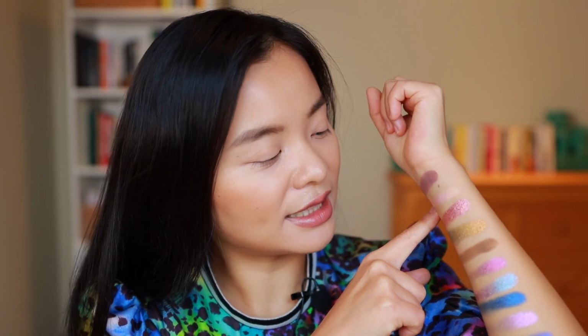So just to quickly run through the different formulations. These 2 are the only mattes in the palette. And then we have this shade over here, which is more of a sheer satin duochrome. Then we have these 3 shades that have more of a textured, sparkly finish to them. And then this one has a really unique, almost liquid texture to it. It reminds me a lot of the Danessa Myricks Lightwork 3 palette shadows. And then the rest of them are in more of a metallic finish. So without further ado, let's get these shadows on my eyes.